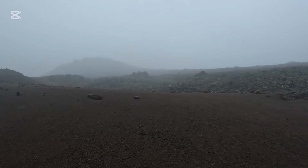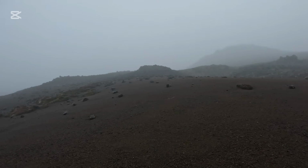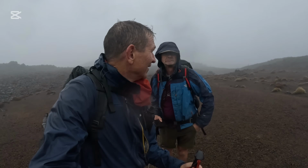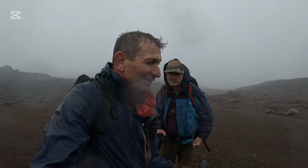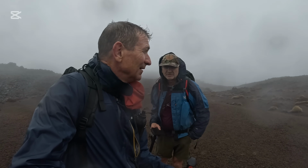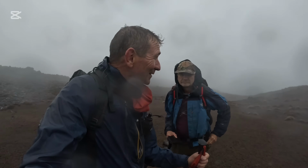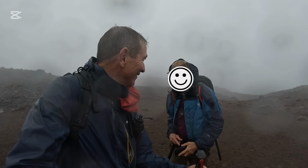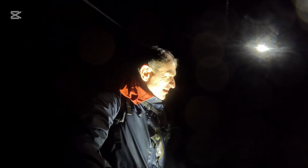It's a very moody old day today. But seriously, in terms of hiking conditions, it's actually kind of ideal because it's not hot, it's not cold, a little bit of rain around just to keep us cool. Not much wind. So yeah, it may not look it, but Arnold's really enjoying himself.